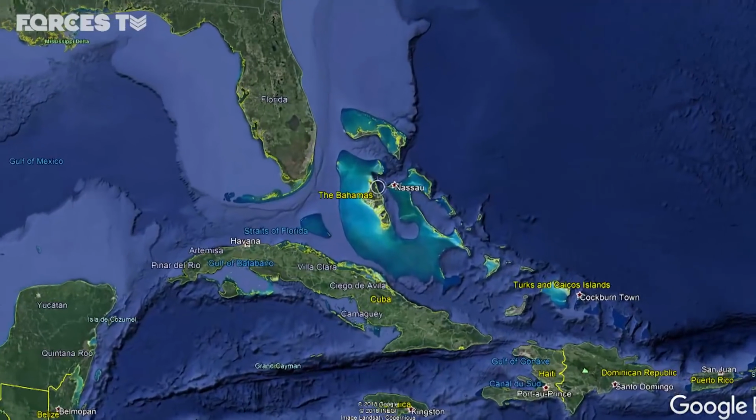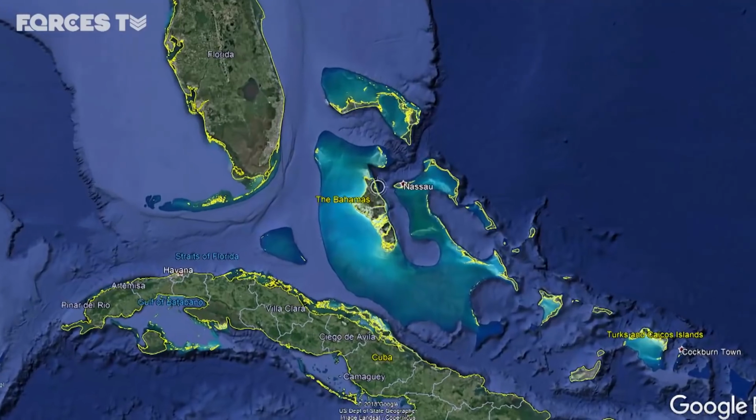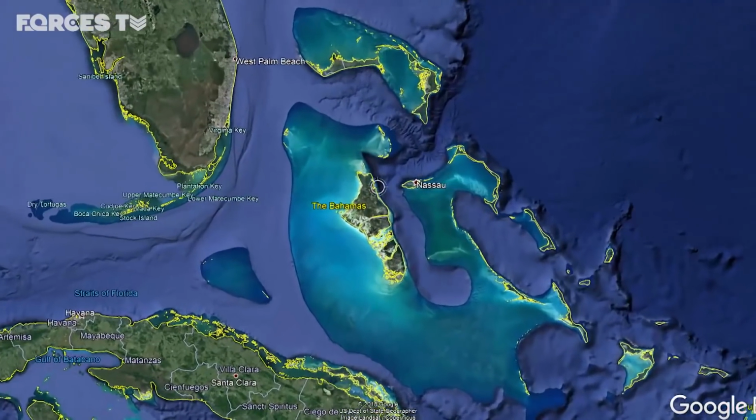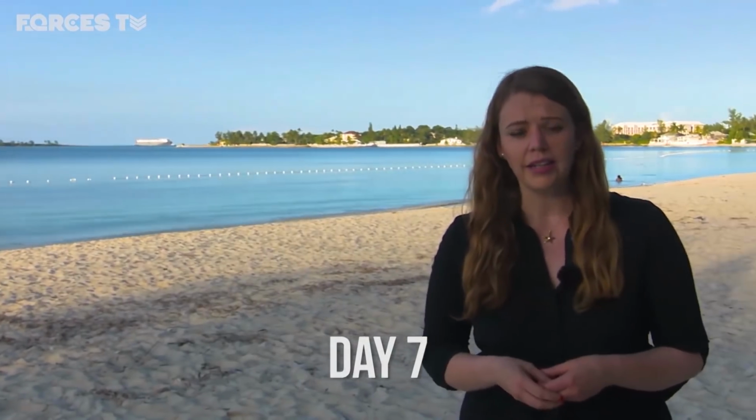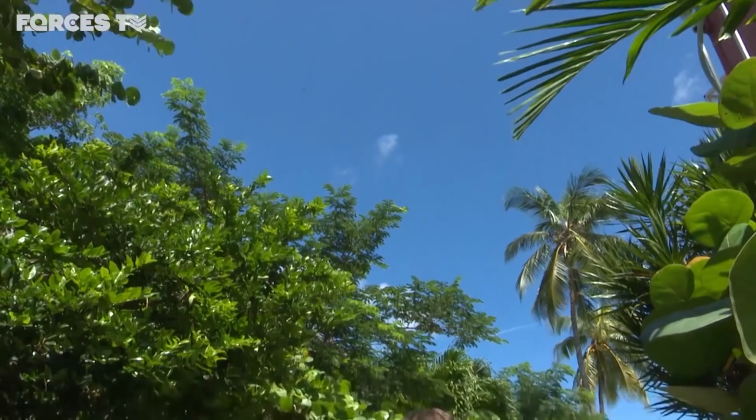The Bahamas is made up of 700 islands spread across 100,000 square miles of ocean, so it is a huge area. And this, the island of New Providence, couldn't look more different than to those islands like Great Abaco that have felt the full force of Hurricane Dorian.